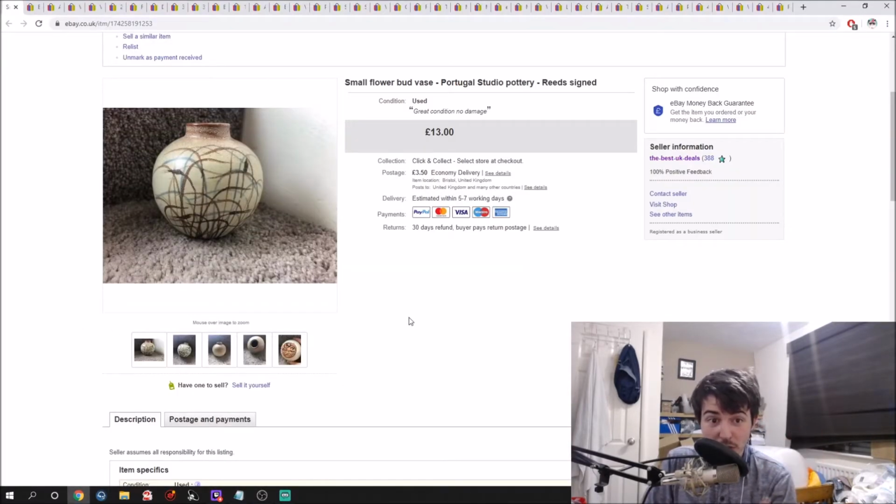Right, so first, I sold this today. It's the Small Bud Portugal Studio Pottery Reeds one. Filler bag, paid 20p for it. It's gone for £16.50.